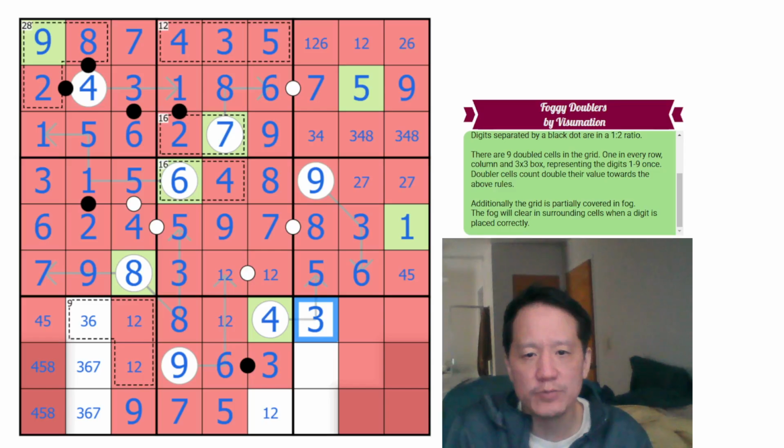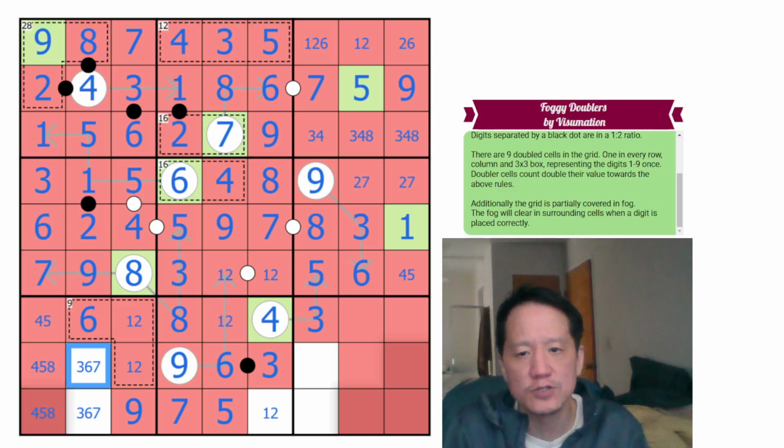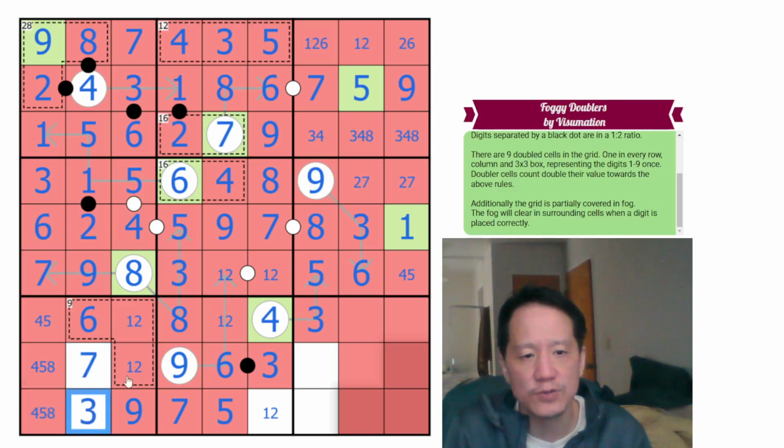This cannot be doubled anymore. This can't be doubled anymore. So this has to be a 6. This can't be 3 or 6. So this must be 7, which makes this a 3. And this is the doubled 3.